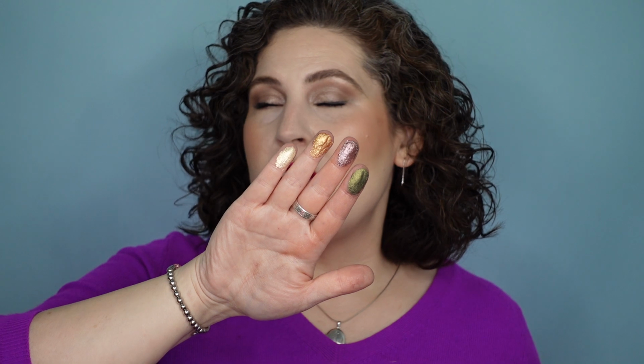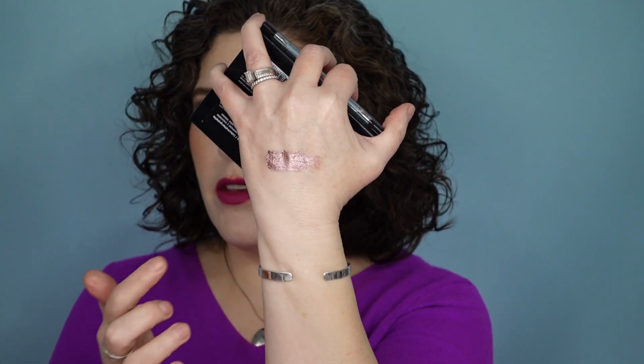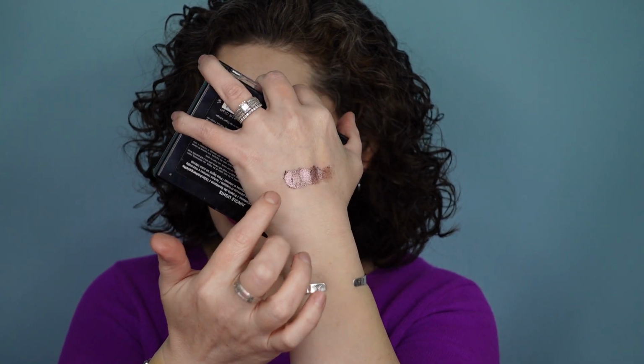Told you the Cleona were a little high maintenance. Told you the Give Me Glow pressed pigments were a little high maintenance. These right here, these aren't. There is a little bit of fallout. If you're picking them up with your finger like this and you're pressing them on, you can see there's a little bit of chunkiness going here. So if you pick up too much, you might have some fallout.